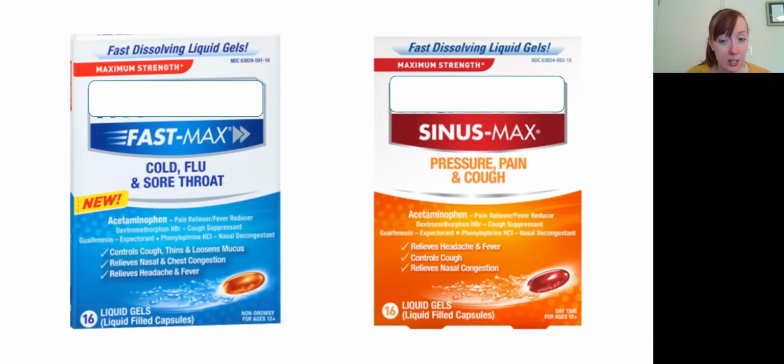So for instance, this one has something for pain and fever. It has your cough suppressant. It has something for nasal congestion, and it helps get the cough out. So there are so many things in here that you might not actually need.